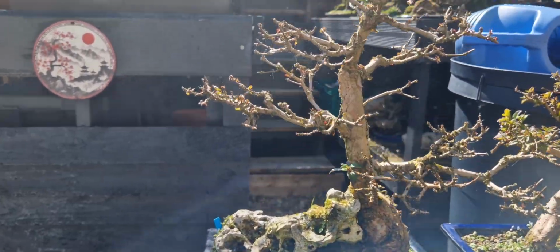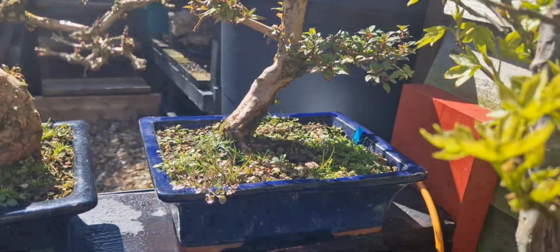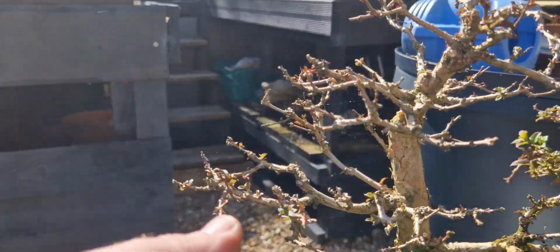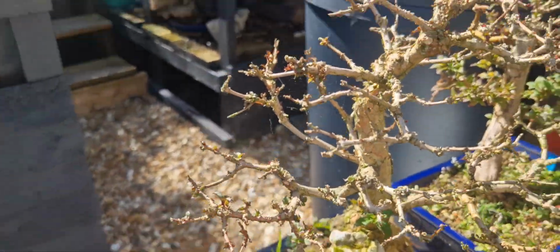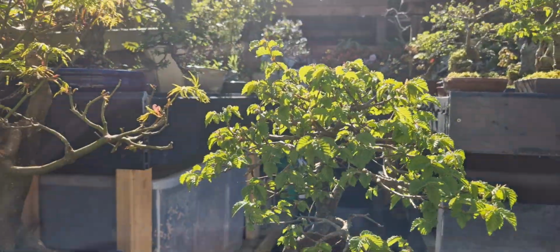Here we have fuchsia. There's two fuchsias here. This one is leafing out well, and this one is only just starting to put out. It's a bit slower, that one. Here we've got an elm, just one of the common elms.